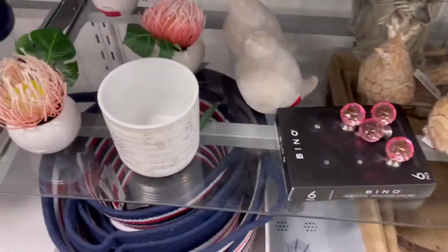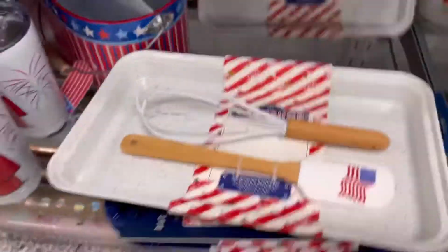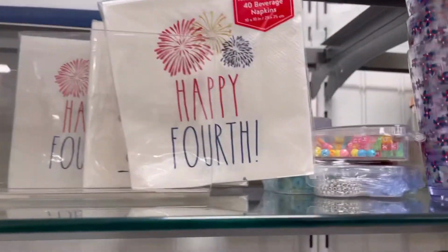So like you saw and heard, I got distracted with the candles. But listen, clearance has a way of distracting you, okay? If you're like me, anything. Oh, wait, beautiful wrapping paper. I like you. All right, let's see what they have to complement that mirror.